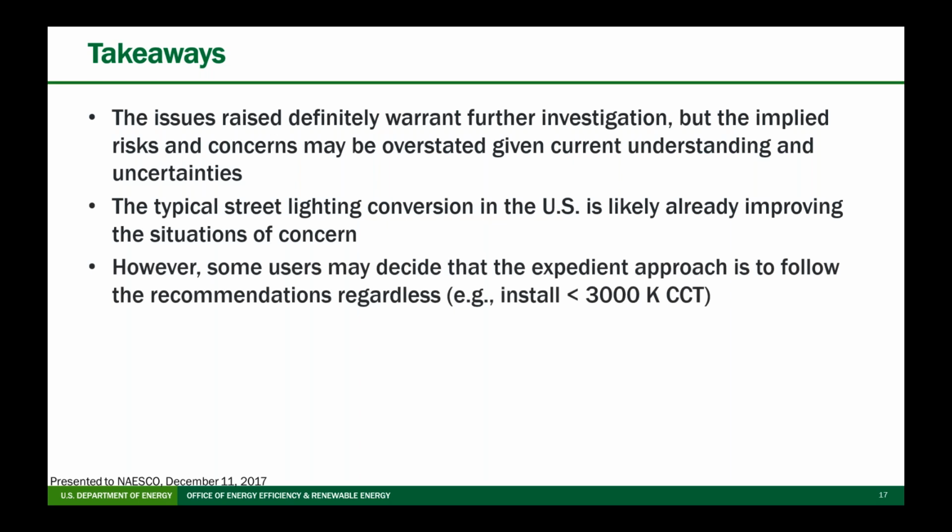Despite this fact, some users are deciding that the politically expedient approach is just to follow the recommendations regardless. For example, just don't install anything over 3,000 K. A good example of that is Chicago, who recently basically agreed to concede that point. They just didn't want to spend a bunch of time wrangling with a noisy group of people raising concerns and so on. And that's really fine from our perspective. That's as valid a reason to go with a lower color temperature as any, actually.